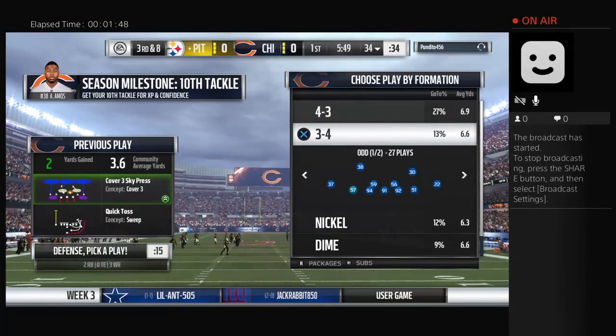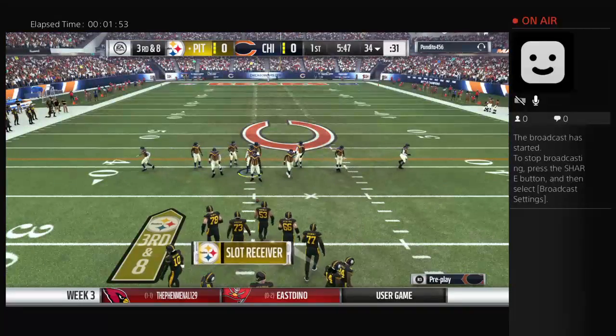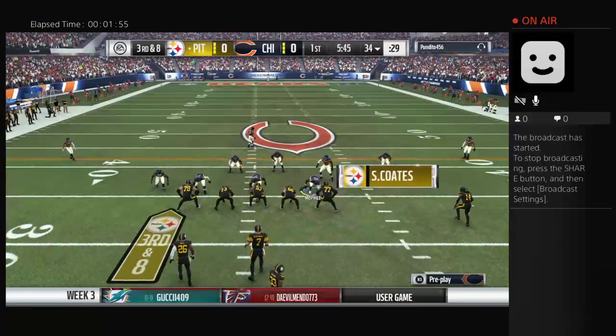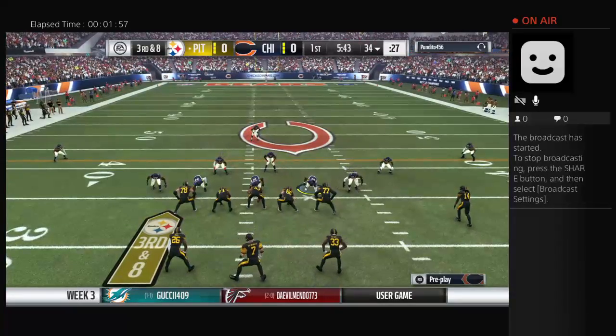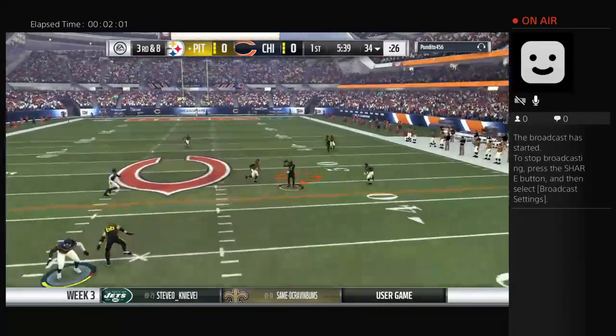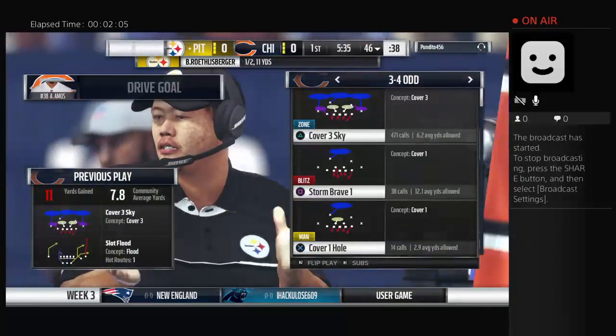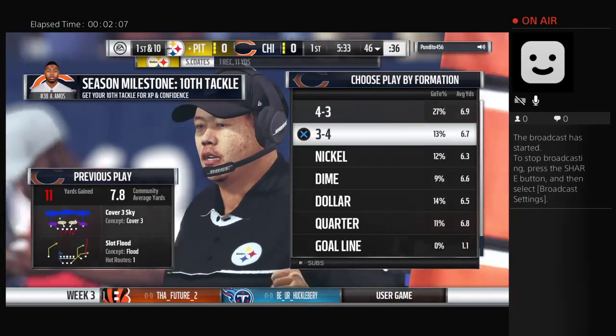The starting 11 defensively for the Bears. Vaughn Alexander is one of the exciting linebackers in the league. His forte, speed. On third down, Roethlisberger. He finds Coates complete. And he brings this up to the 46. Good enough for the first.